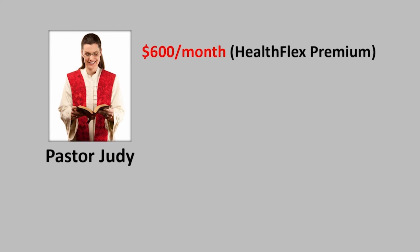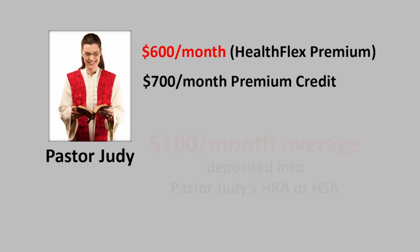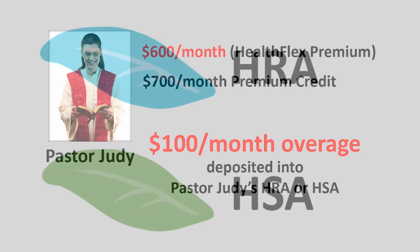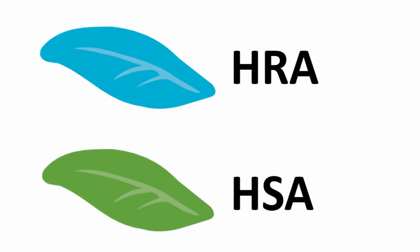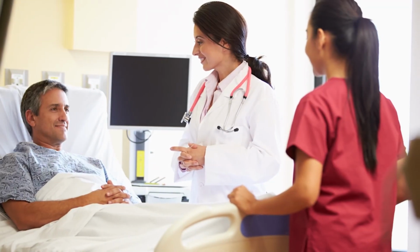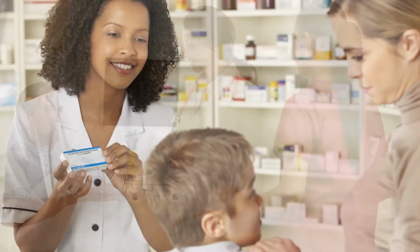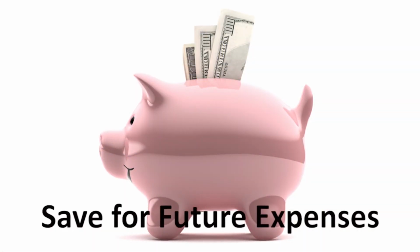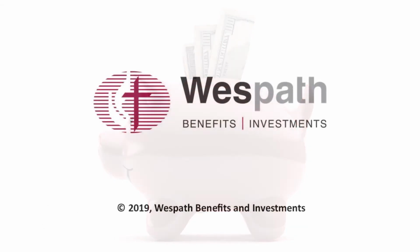Pastor Judy, however, selects a plan that costs $600 per month, which is less than the $700 monthly premium credit amount. In this case, the $100 difference between the monthly premium, $600, and the monthly premium credit, $700, will be credited each month to Pastor Judy's health reimbursement account or health savings account, depending on which plan she selects. Pastor Judy can use the funds for her deductible, co-pays, or other eligible health care expenses, or she can save the money in her account for future health care expenses.